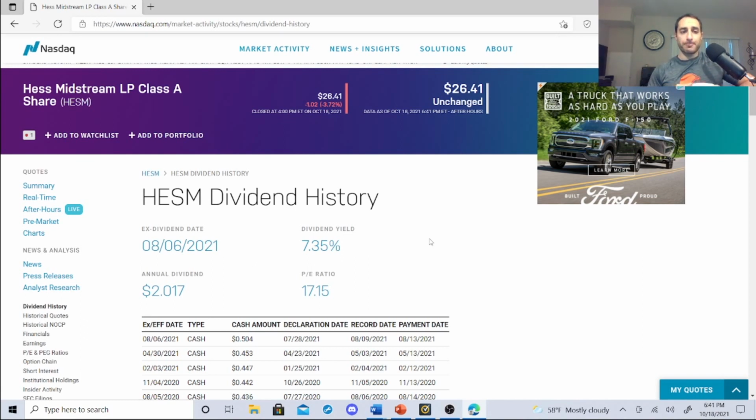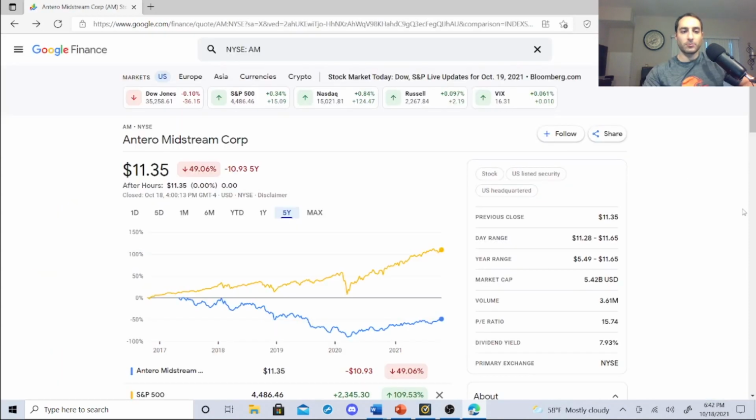Again, I'm going to emphasize this. Anytime I look at energy stocks, I want to see their territory. So their territory is pretty attractive, and it seems like they're helping out with consumers and they're generating revenue. Let's jump to the bonus stock.